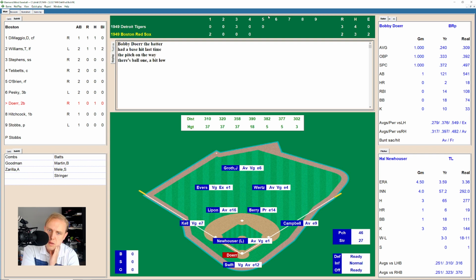Here is Bobby, and he takes the ball low, 1-0 the count. And that's down the middle of the plate. 1-1 now the count on Bobby Doerr. That's high, 2-1. And there's one fouled up and back. 2-2 the count now on Bobby. Fouls another one off, remains 2-2.